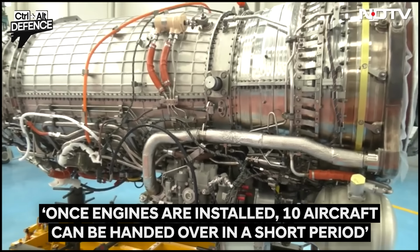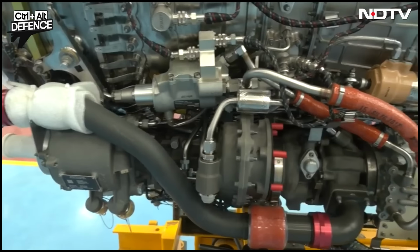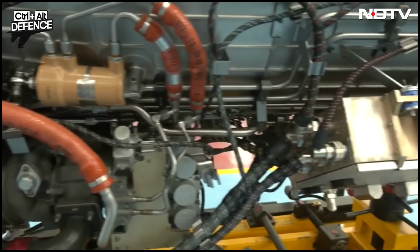Short period of time, yes. You can just hand them over. Yes, they're ready. So it all boils down to that engine. The engine is the crucial thing.